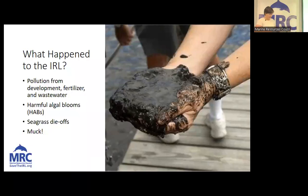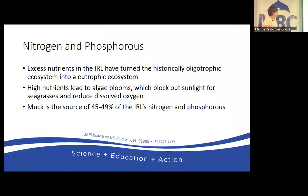And so muck is a fine-grained organic rich sediment that we have found at the bottom of our lagoon, and that is unhealthy sediment. And unfortunately, despite the recent advances in water quality, the muck is what is still our most important problem. So muck is the source of about 45 to 49% of our nitrogen and phosphorus in the IRL. It also does not support our vegetation like seagrasses and mangroves.